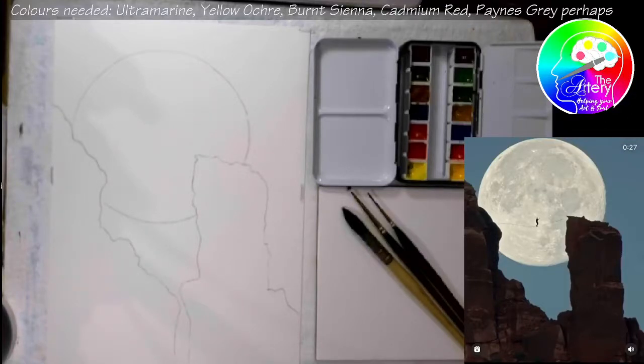Has someone done Photoshop? Oh, Paul's used a cereal bowl for his moon. Lovely. Clever. He's used a cereal bowl to draw around his moon. Oh, that makes sense. I traced it because I had nothing round enough.